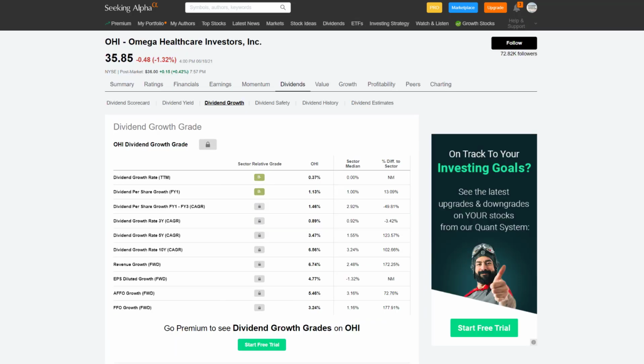Now, when looking at the dividend growth rate of Omega Healthcare, it really varies depending on the time frame that we're looking at. If we look at the 10-year CAGR, so CAGR stands for compounding annual growth rate, but this is just the dividend. This is not the share price. So very, very important. If we look at the 10-year, it has over a 6.5% growth rate, but if we look at 3 years, it's less than 1%. So it really depends on how long you've been invested into Omega Healthcare.